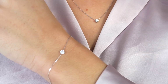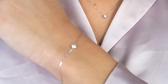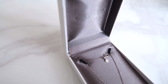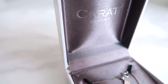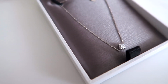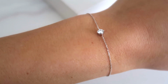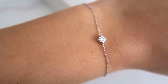Then lastly, I've got this gorgeous bracelet on, which is the perfect partner for my necklace. It's exactly the same kind of style. So you've got that round diamond there on a white gold bracelet chain. I normally don't wear bracelets, but this is like the perfect bracelet for me because it is so subtle and delicate. It matches perfectly to my necklace, which I absolutely love. This bracelet that I've got on here is £335. Again, it kind of depends when you're choosing your different customization, but for just over £300 to get a diamond bracelet is so amazing.